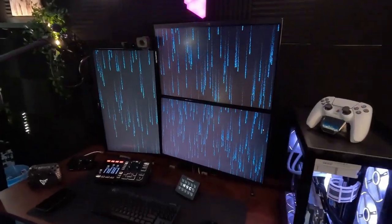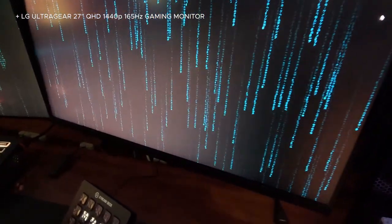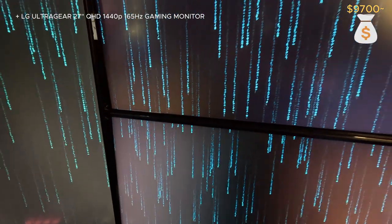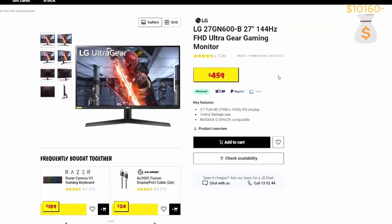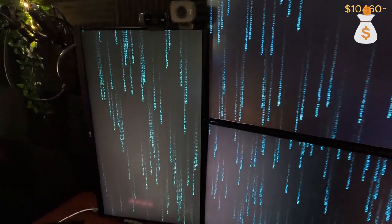And for my gaming monitor, I got the LG UltraGear 27-inch QHD 1440p 165Hz gaming monitor. That is a $700 monitor right there. And above that, we have another 1080p 144Hz gaming monitor that costs $460. And on the left side, vertically mounted, we've got another 27-inch LG monitor at $300.